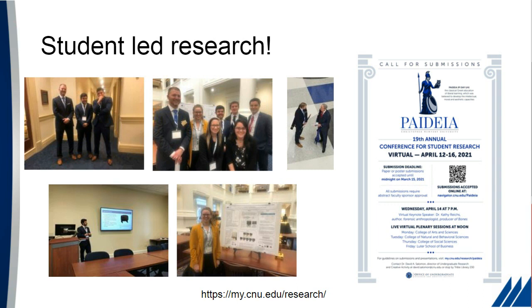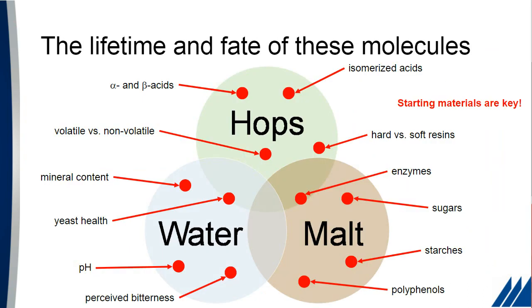So the combination of those courses and the work that the students have to do with those projects, I think really led to the ability for the beer research team to actually start addressing all of these different areas and the complexity of the areas that we highlighted. So now I'll get into some more specifics.